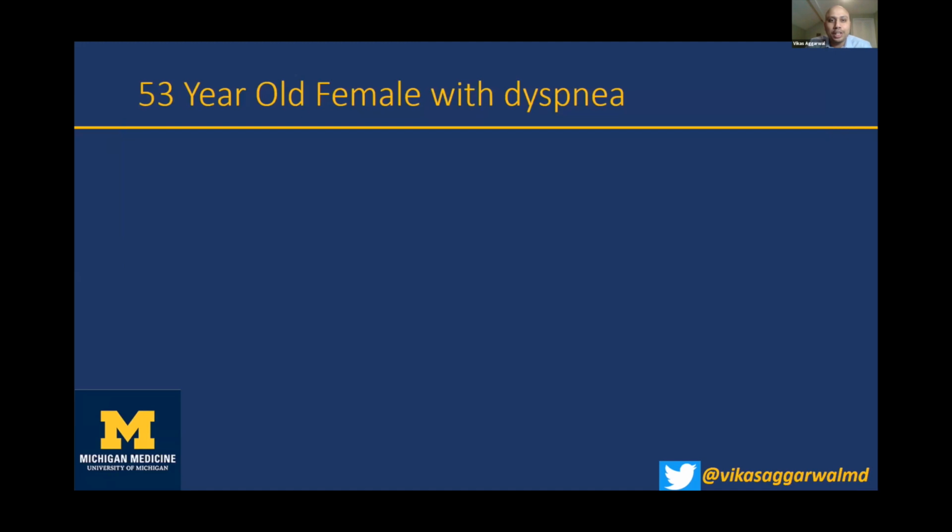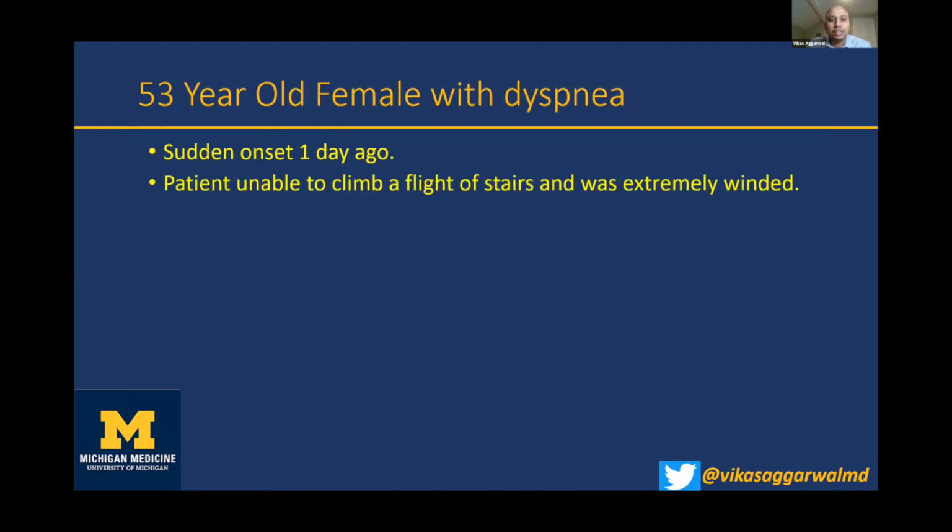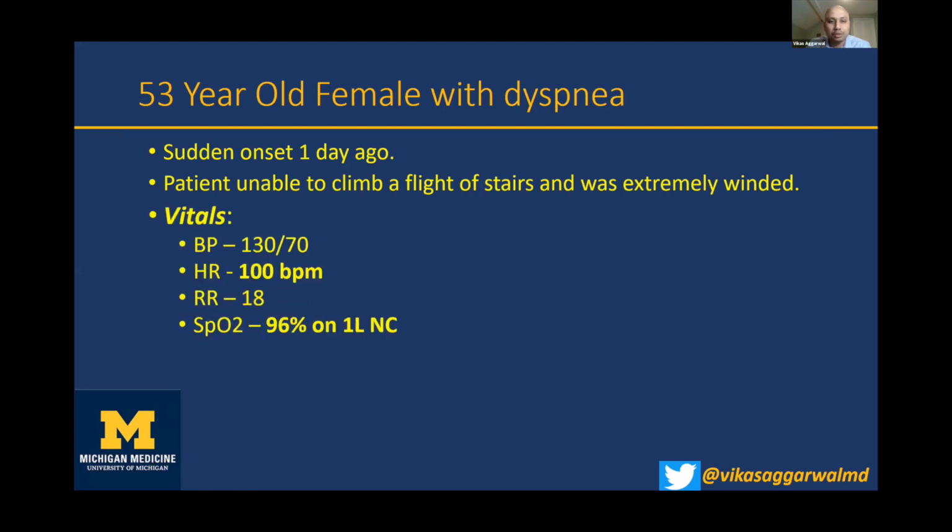We have a 53-year-old female with dyspnea. It started a day ago, acute onset. She's unable to climb a flight of stairs and gets extremely winded. Her vitals, when she walked into the ER: blood pressure 130/70, heart rate 100 beats a minute, respiratory rate 18, saturating 96% on 1 liter of nasal cannula. She's dyspneic while she's talking to us.